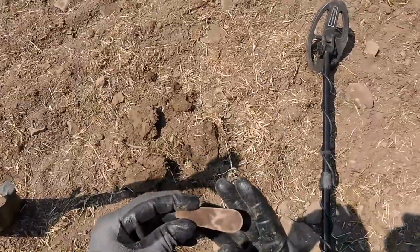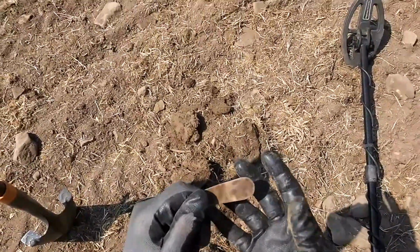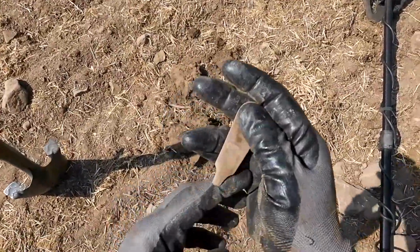Must have been carried out here in this field. I don't know. If there were boys, it could have happened. But that's a little bit of history right in the hand. Fantastic. All right, on to the next.